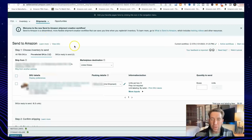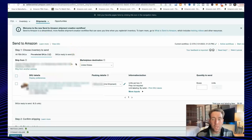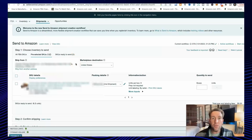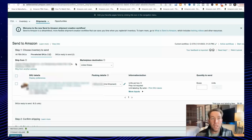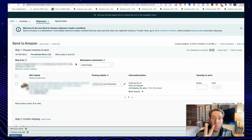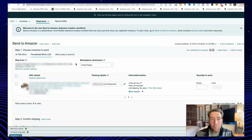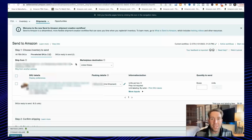And let me go over the steps of what you're going to enter here now that you're here. One thing before I jump into this: variations. If you're selling a white product and a black product, and they're variations of each other linked together with a parent listing, you can do one shipping plan for both those products if they're the same product, just different colors. You can do one shipping plan with both variations inside it.